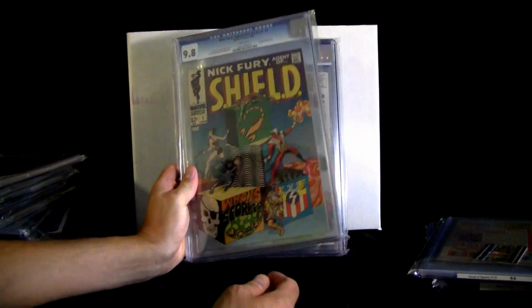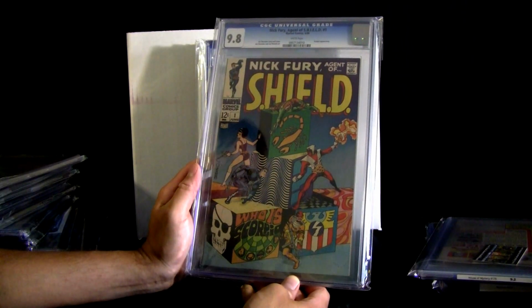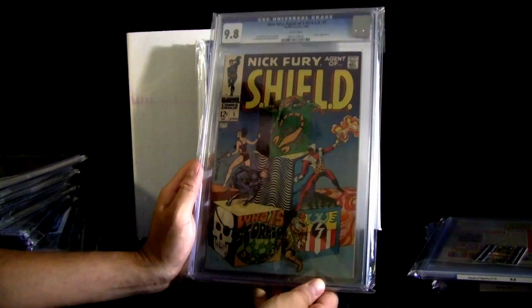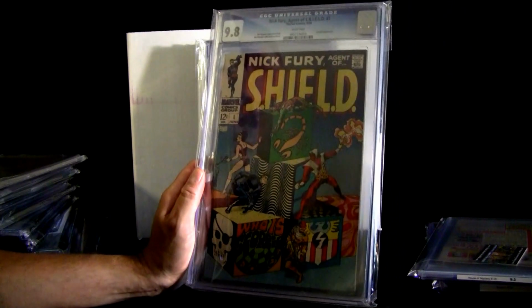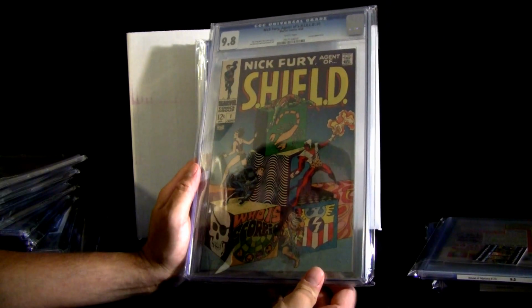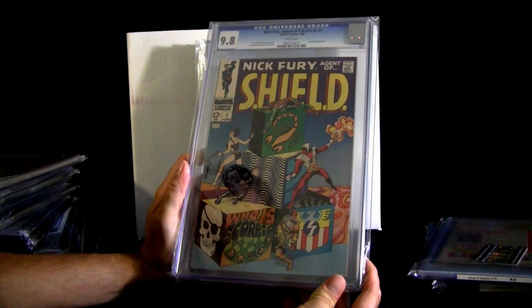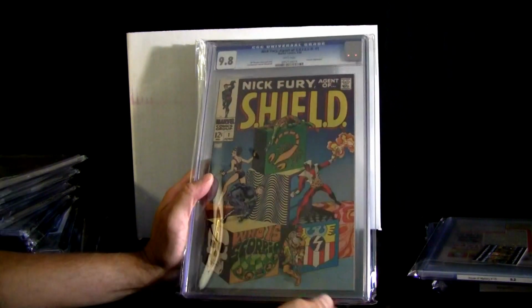Okay, Nick Fury, Agent of S.H.I.E.L.D., number 1, 9.8 white pages. I'm not a really big collector of number 1 issues. I'd rather have Ghost Rider's Marvel Spotlight number 5, and not really care about the number 1. But yeah, this one was just an awesome Steranko cover, classic '60s. But yeah, I just love the cover. And the colors again, the blues and the purples.